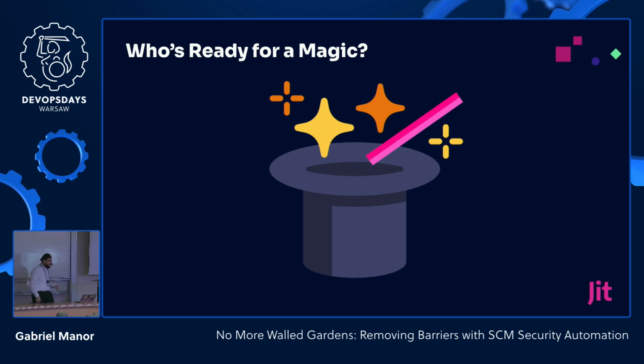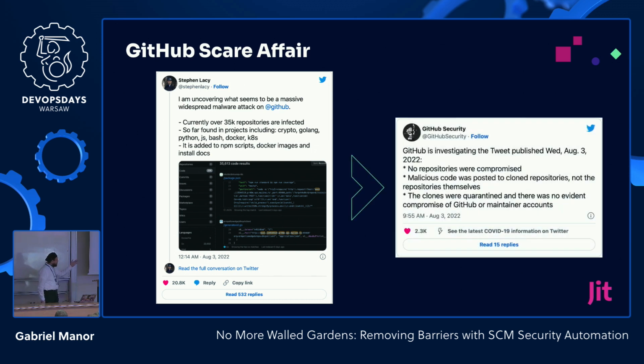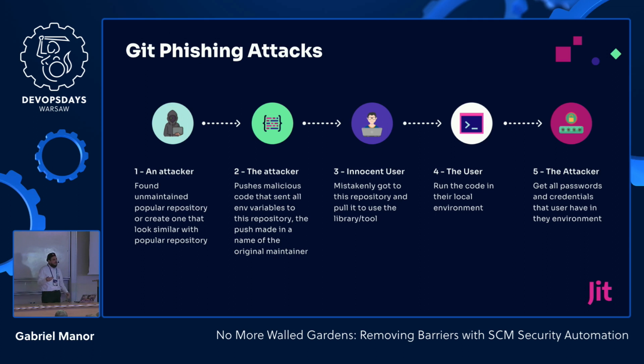and no one can track that. So a couple of months ago, I woke up in the morning to see that tweet. As you see, that was a very popular tweet, like 20K likes and a lot of retweets. This tweet reported about 35K repositories that send all the passwords in the environment variables to some Russian malicious website. Now, after a couple of hours, GitHub released a message that said, that's not true. But it's not true in the facts, but the truth is that there is some attack, a very sophisticated attack here.